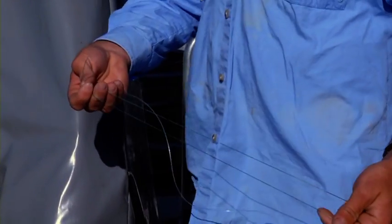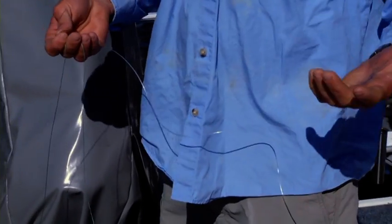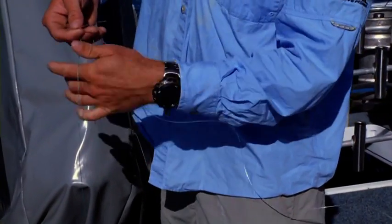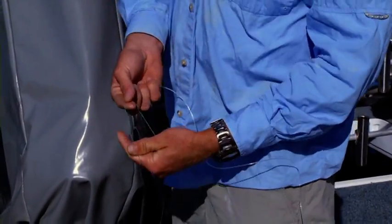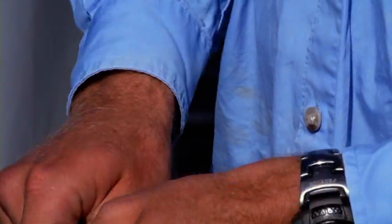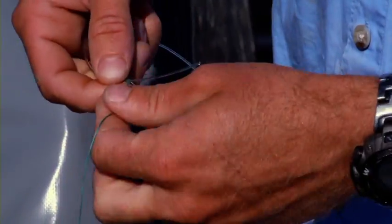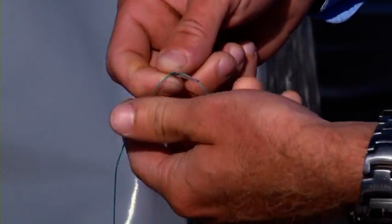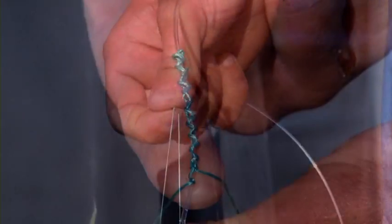Okay, we make a loop in the braid like that. There are a couple of different ways to tie it, but this is probably the easiest way. Make a loop like that, put the mono underneath the loop, and you simply plait the mono around the two strands of braid. So it's under, over, under, over. I'll do it nice and slow so you can see what's happening. So just keep going on.